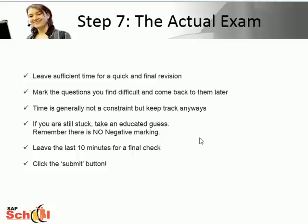And now we move on to our last and final step, the actual exam. So you've worked for many weeks, focused on getting your concepts right. What do you actually do on the exam day and over those 3 hours? So firstly, leave sufficient time for a quick and final revision. This is where the notes that you had taken earlier will come in handy. During the exam itself, do not get bogged down in the difficult questions.